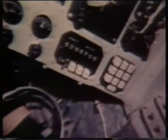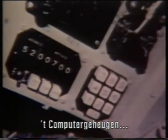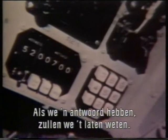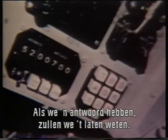Be advised, even when I turn off the computer memory switch, I still have the malfunction light on. We'll work on it. We'll give you an answer when we get one.